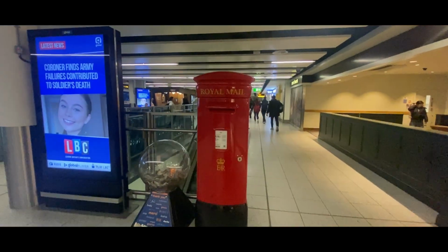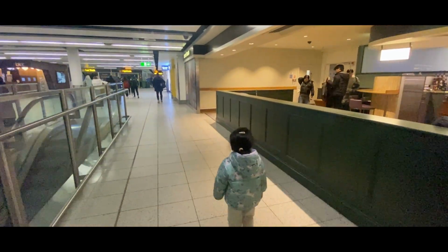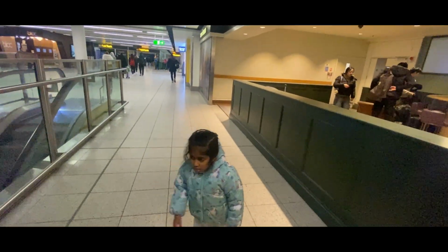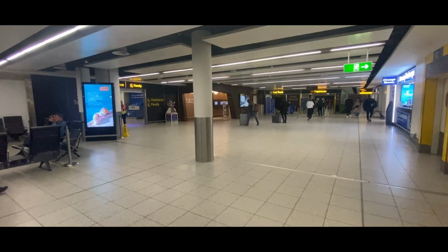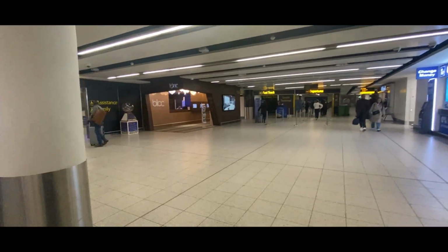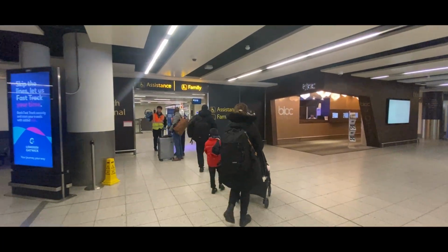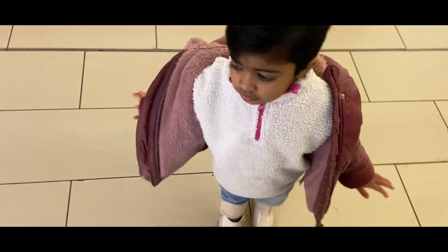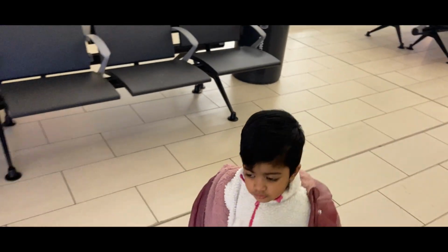One of the things I like about Gatwick is how organized everything is. The signage is clear, the terminal is clean, and it's not overwhelming even for the little ones, because I think they have been traveling from Gatwick Airport many a times, and there's a lot of space to walk, but also quiet corners if you want to sit and relax. Now I think it's mainly because of the early hours of the morning.